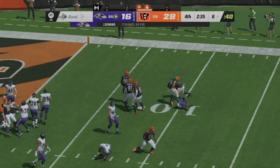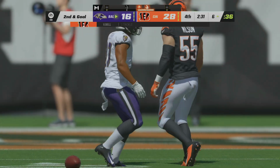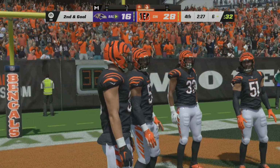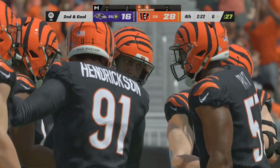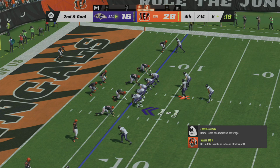Dobbins. Oh, he's going absolutely nowhere as he is hit behind the line. It's a loss of 4 there, bringing up 2nd down. We knew both of these safeties were good in run support, but how about the play we just saw there? How about that closing speed? Able to get to the outside part of the field and turn that play into a loss. 2nd and goal from the 6 this time.